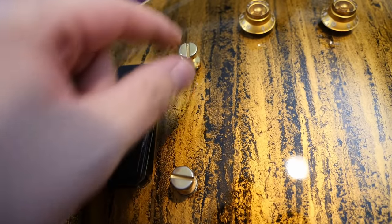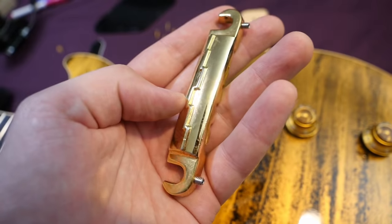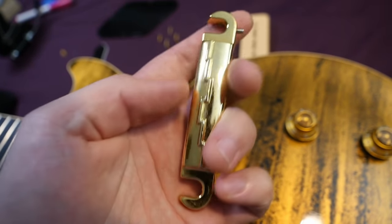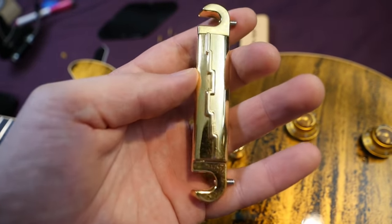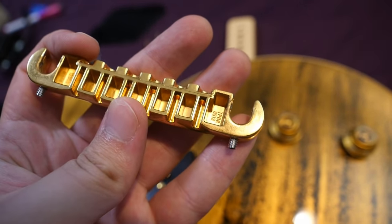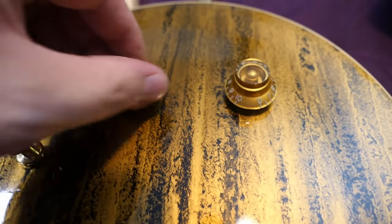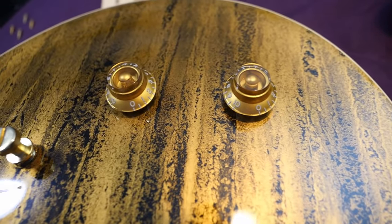So we've got two studs in the body, and after cleaning this, this looks great. The lightning bar is to help with intonation, but otherwise you have to use these little screws right here to go back and forth and just get it the best you can. Right there you can see the branding codes on here, then another one right in there. And as far as our control layout, very simple. Master volume, master tone, as you would expect.